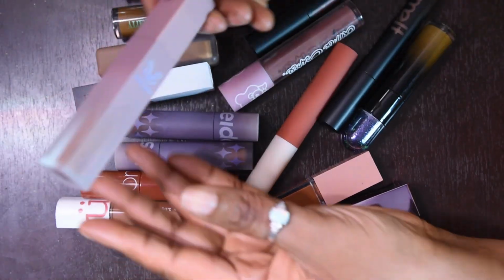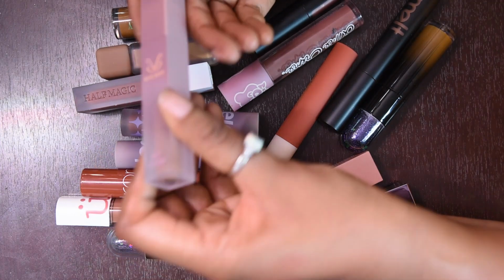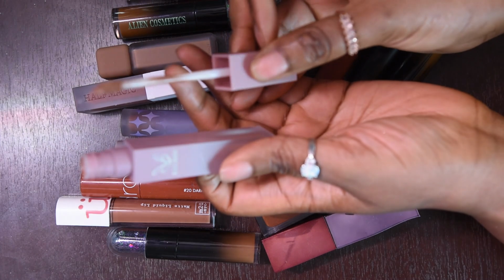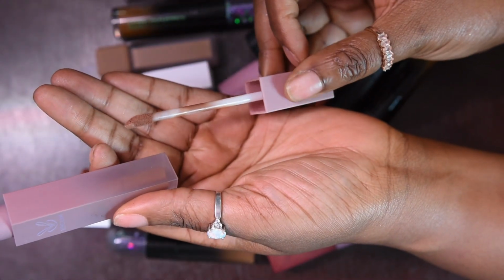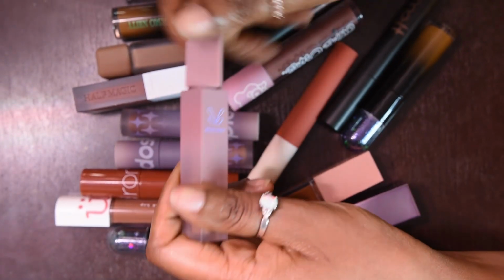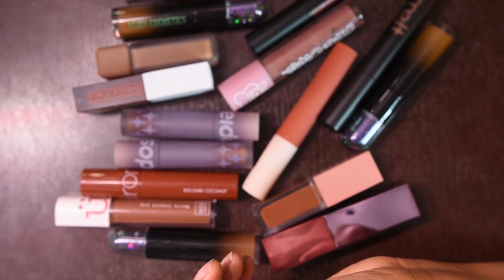Same with this beauty right here. This is from Blend Bunny. Like I said, this is in the shade Tease. Absolutely love this color. I did not expect to think that this was going to actually work on my skin tone, but it really does. Absolutely love it. Highly, highly recommend.